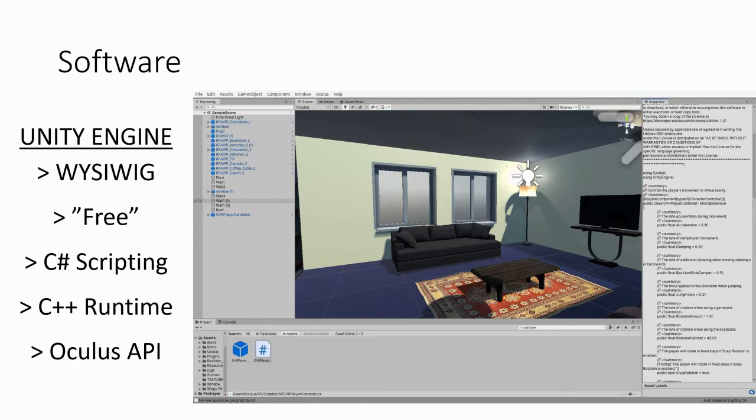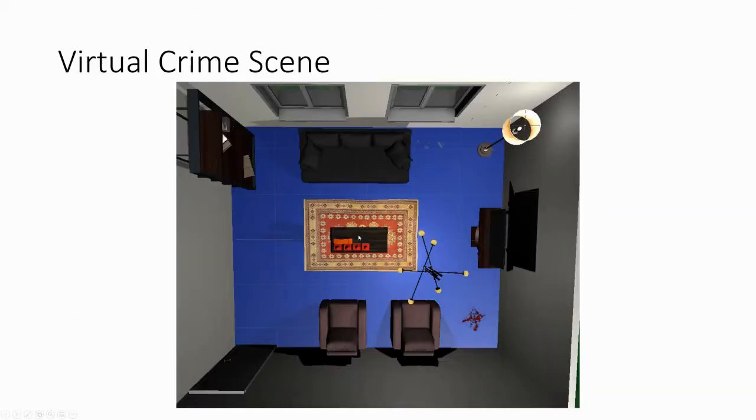All the programming tools that you need for interacting with the Oculus hardware are free to use, or at least they were at the time of making this. I believe Facebook has since bought the technology, and they may be changing this in the future. So that's something to watch.